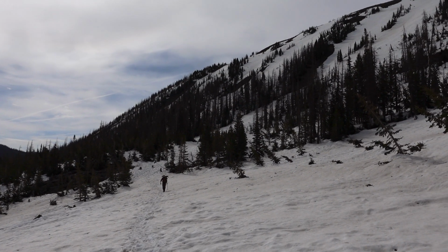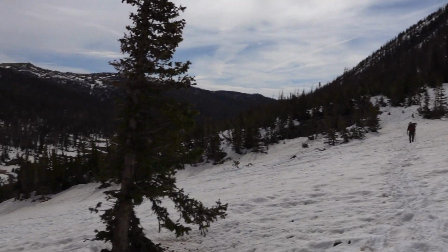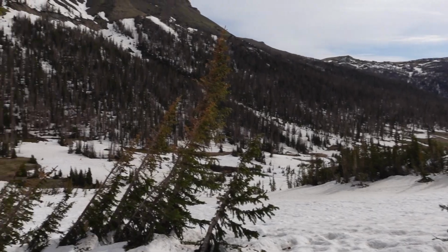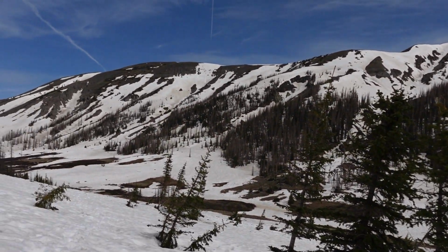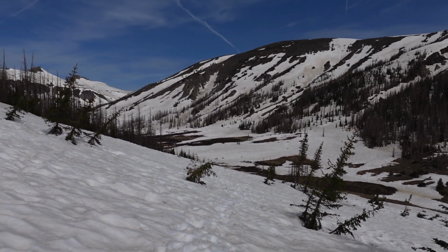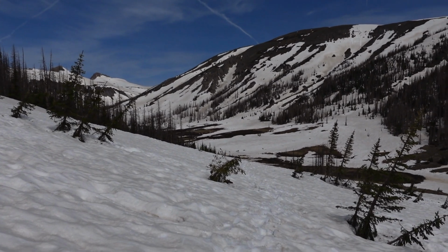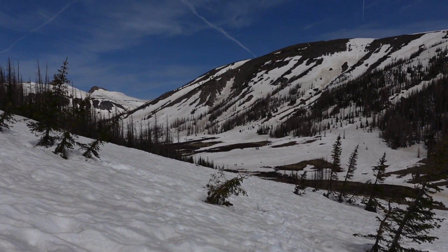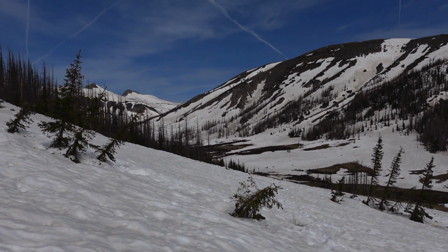Well, we're done with the descent. That was straight down, coming down. And the snow has just warmed up to the point where it's getting kind of slushy. Now we got an awesome valley to walk down. And I am dreading the climb out of the other end once we get to the far side there.